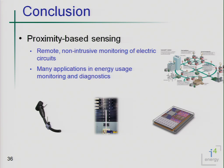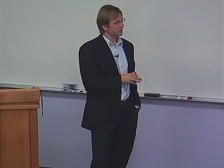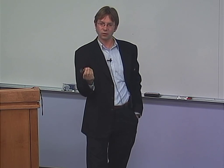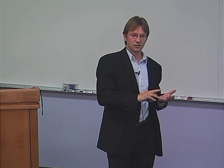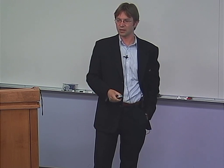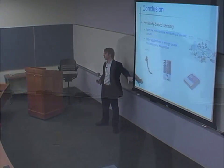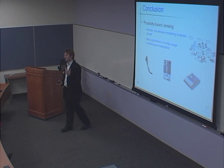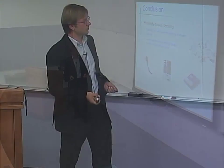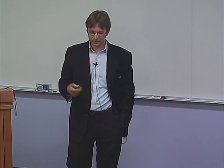I would like to bring it back to the whole concept of proximity-based sensing. I think it's a very powerful technique because it allows us to embed sensors into equipment without necessarily touching the circuits we're measuring. Looking at microfabricated sensors, really small, non-intrusive sensors that can be placed onto the equipment after the fact, this allows for very rapid, inexpensive installation. It allows us to perform diagnostics without the worry that we're going to negatively impact the equipment we're measuring. If we have to physically connect to that system, who knows how the cable will operate after that. That's why I think it's a very powerful thing.